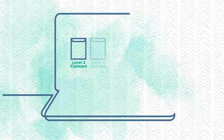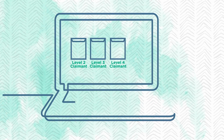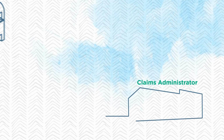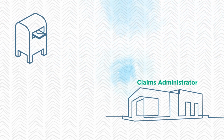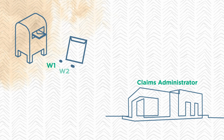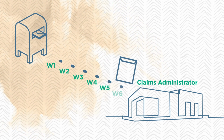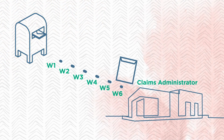When the claims administrator receives your claim form, they will create a digital file containing your form and materials for review. This intake step, which involves the administrator receiving and electronically inputting your claim form, can take up to 6 weeks from the time your claim form and documents are received.